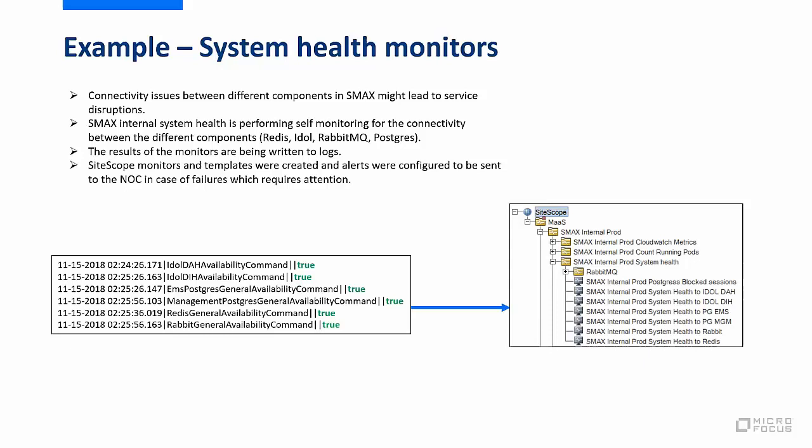The results are written to the log. We have Sitescope monitors which monitor this log for each one of the components being measured in the system health. In case of failure, the alert is sent to the NOC, and the NOC are instructed to follow the runbook. This is one example.